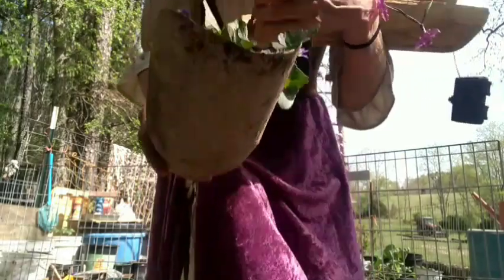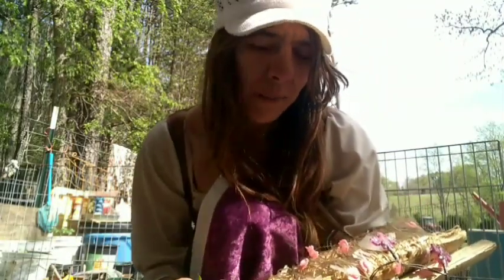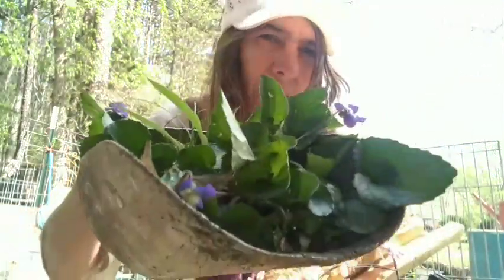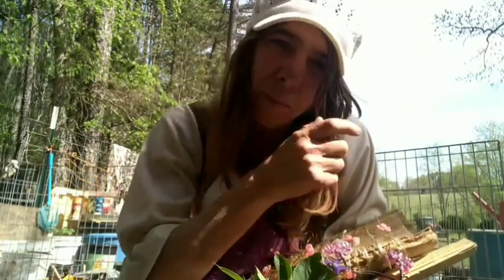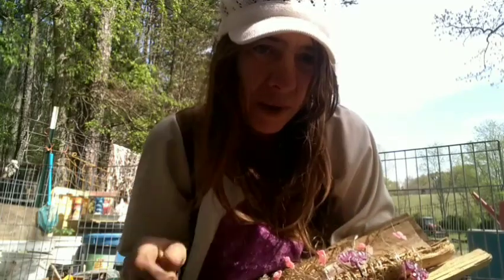Oh, hi guys. I got some lights for the fence around the garden and wild violets, guys. I dug up a whole bunch of them, getting them out of the woods and into pots and part of my little greenhouse to be. Anyway, I'll be right back.